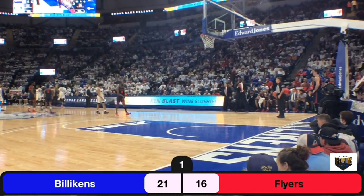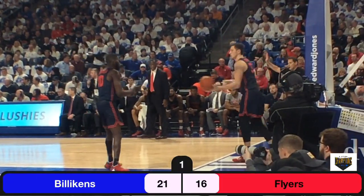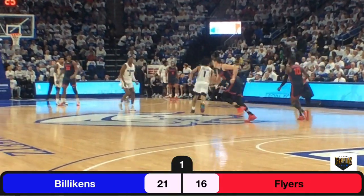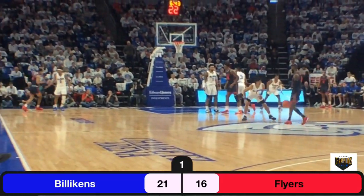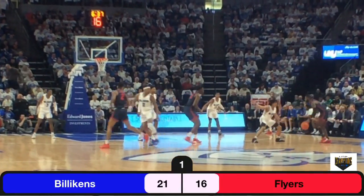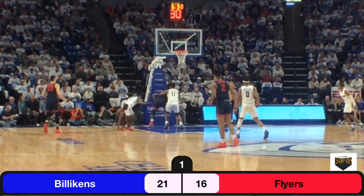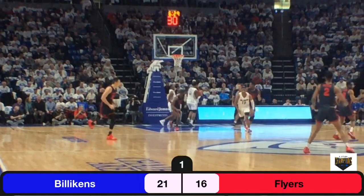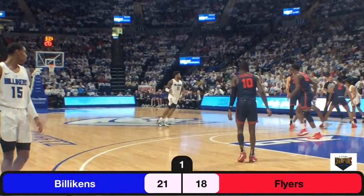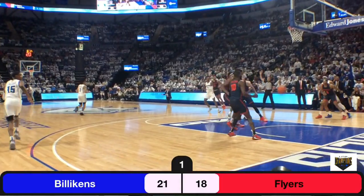Turnover on the Billikens. Hargrove goes out the game. Hightower goes out. Entering for the Billikens is Jacobs, along with Perkins, back into the game. And Collins, point guard. That's a teardrop. No good. Rebound. Back in. Dayton Flyers. Collins pushed it up the court quickly. Makes room. Perkins with a shot. No good.